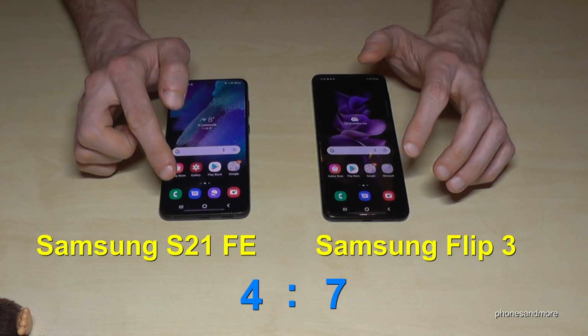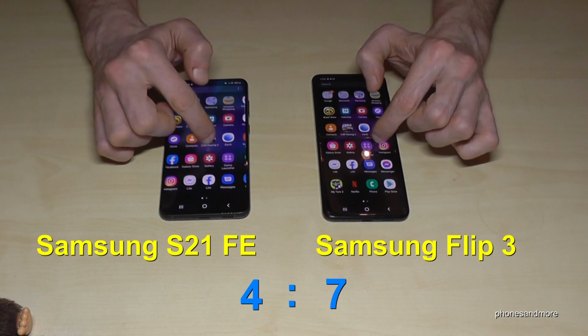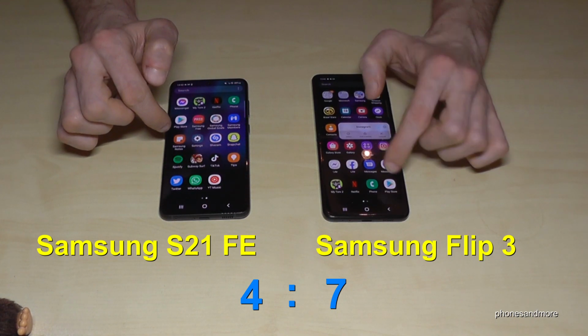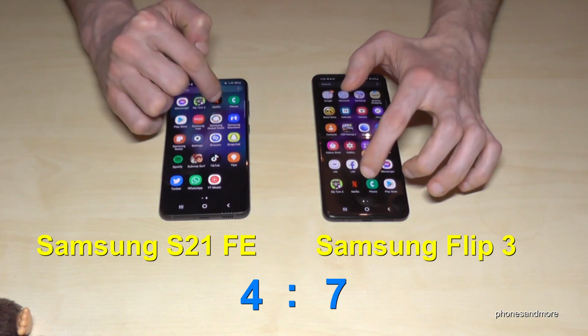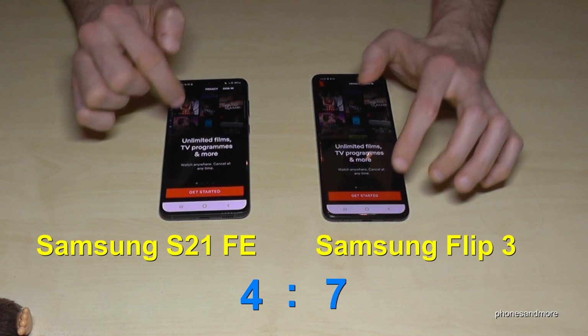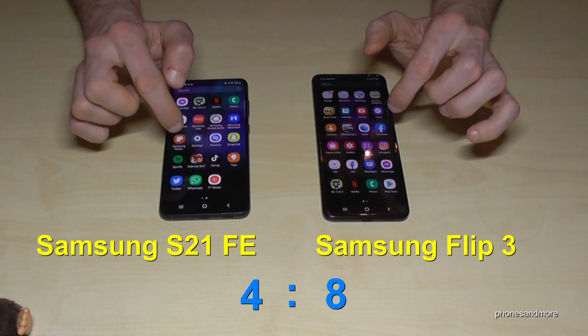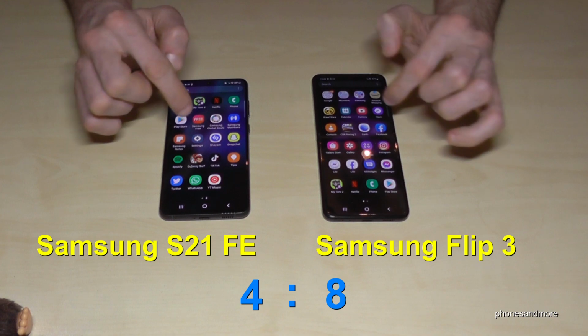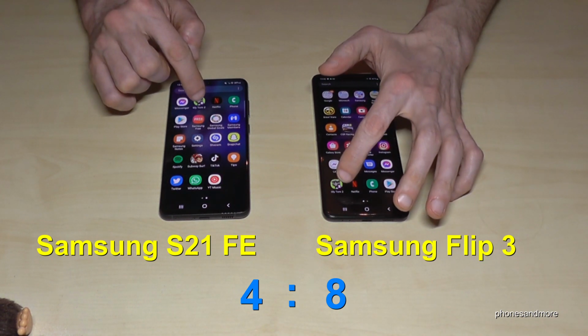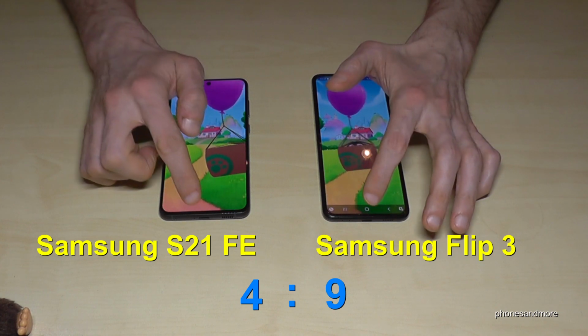Then let's check now Netflix, also important today. Let's check Netflix. Point for the Flip. It seems to be close today. Let's check now Talking Tom, Speaking Cat. Point for the Flip.